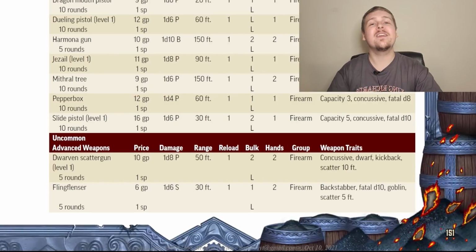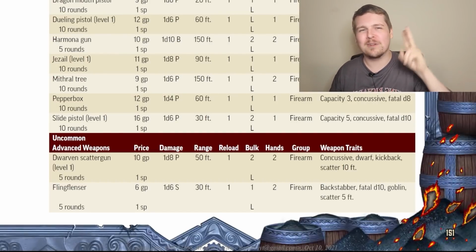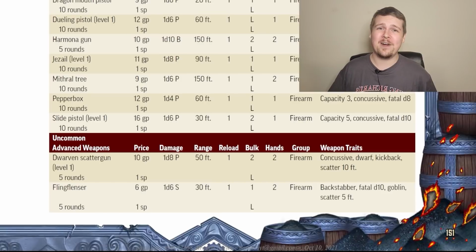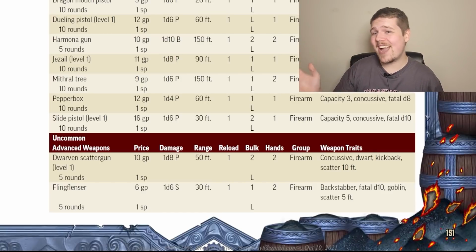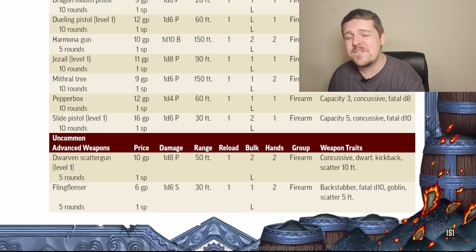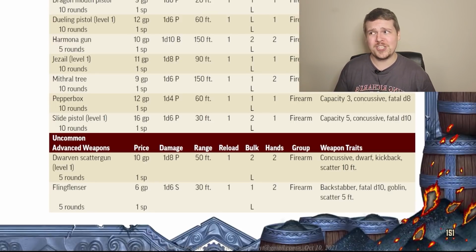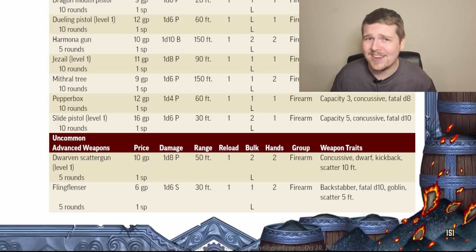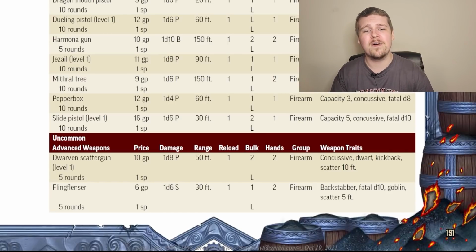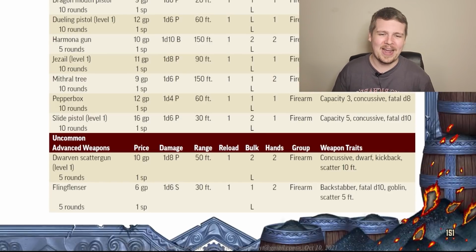And finally, we've been given 2 advanced firearms. Will these be advanced weapons that are worth using? Let's find out. First off, the Dwarf Scatter Gun is a 1d8 piercing scatter weapon with a 50-foot range increment, which for a shotgun is pretty far away, not gonna lie. It is 2 bulk, takes 2 hands, and is a single action reload. It has concussive and kickback.